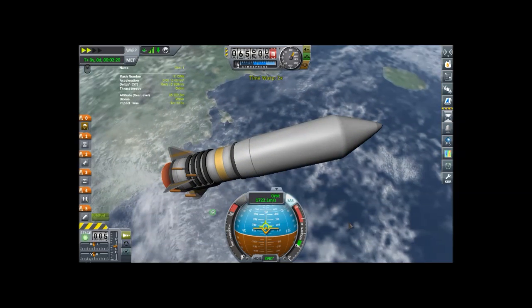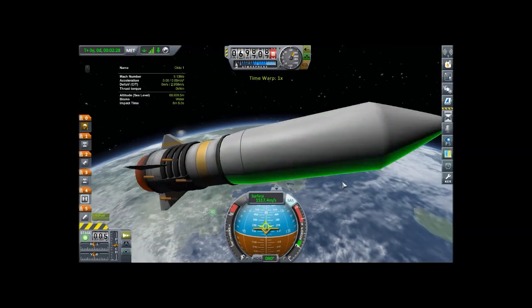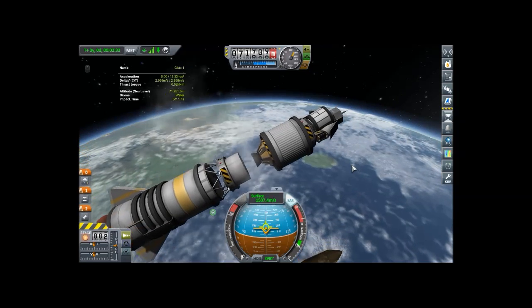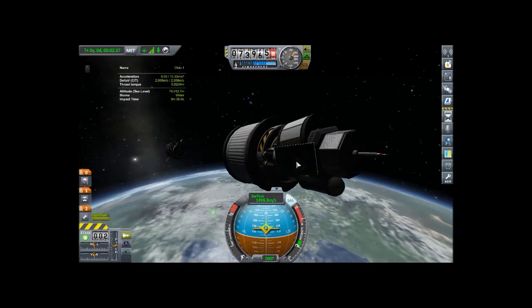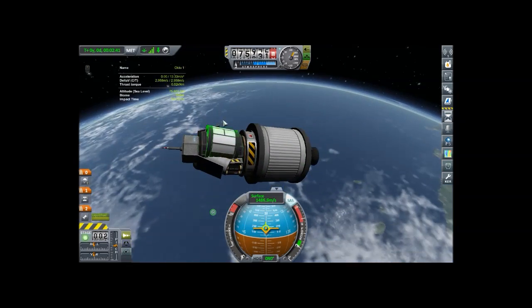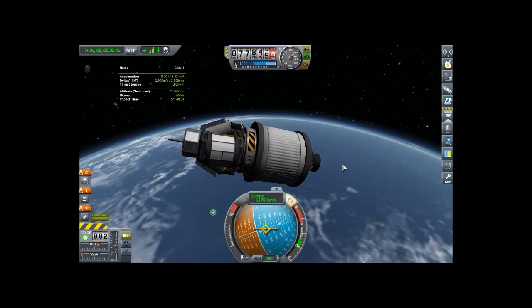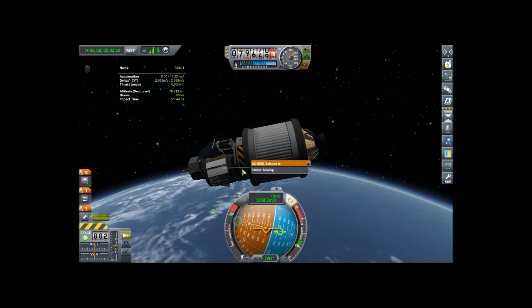We'll wait until we leave the atmosphere. Well, we are there. Alright, jettison that. Decouple that. Fire up the engine and we're good to go. Are you ready, boy? Let's go. Yes, he's ready. He's ready to do some serious sampling.